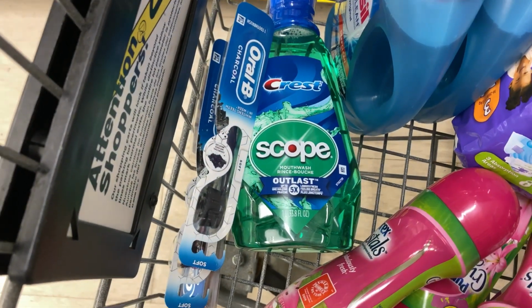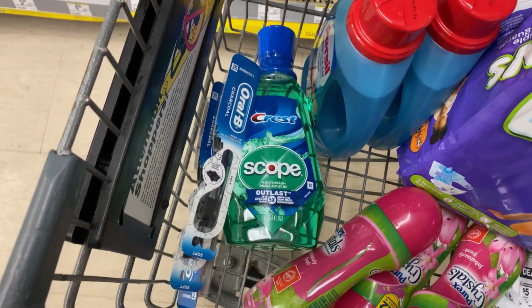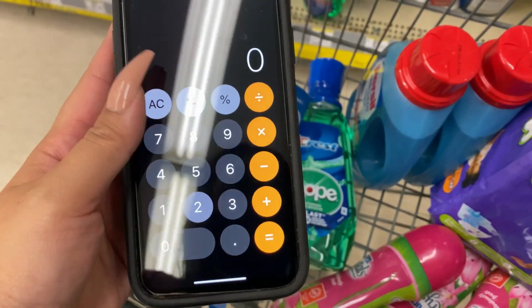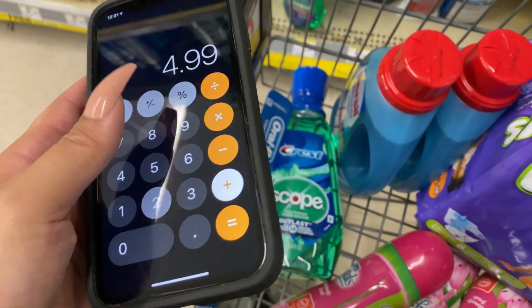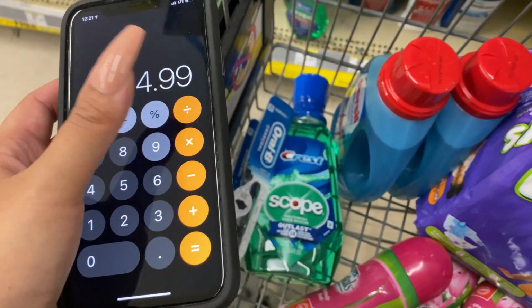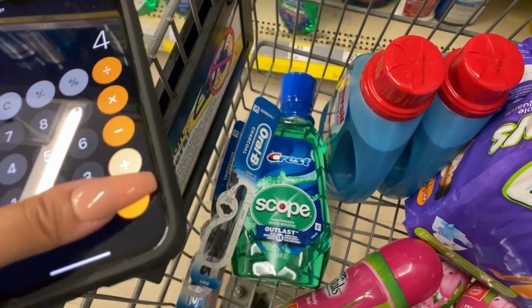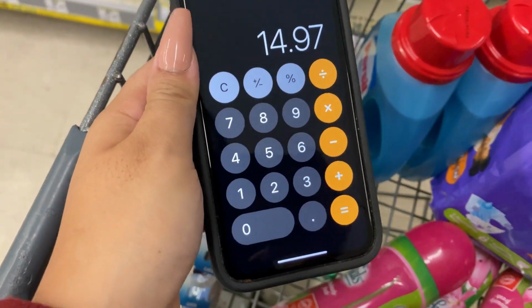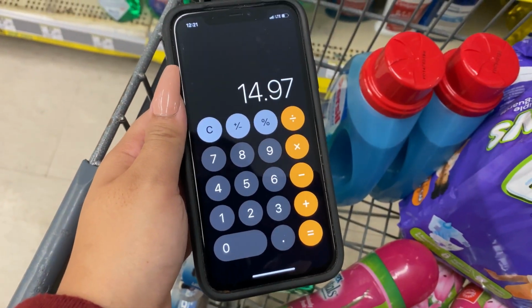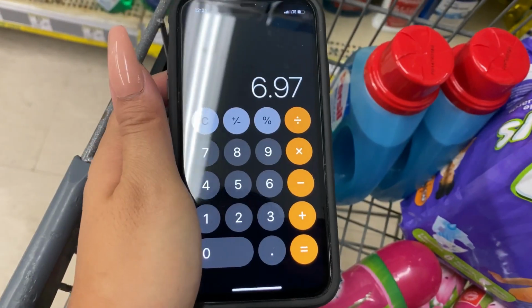You guys don't clip the $1 digital coupon because that will mess up your deal. So let's do the calculation. The Oral-B toothbrushes are $4.99, so we're gonna get, well, actually the mouthwash is $4.79, so we'll probably get that one for free because it's the lesser. It'll be $14.97 minus that $8 digital, $6.97.